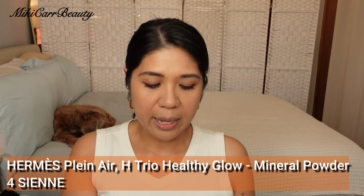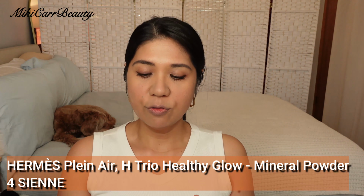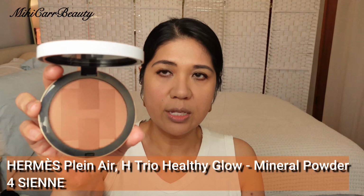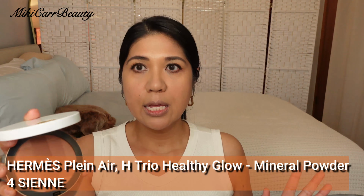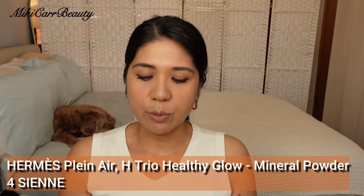I'm on the fence about this product, but I really love my bronzer, and I was hoping it would be similar in formula. This is one of my favorite bronzers. This is their Hermès bronzer, and it's been out of stock in some places. And I found this to be, out of my entire bronzer collection, the most blurring.